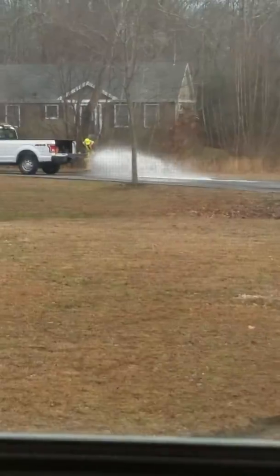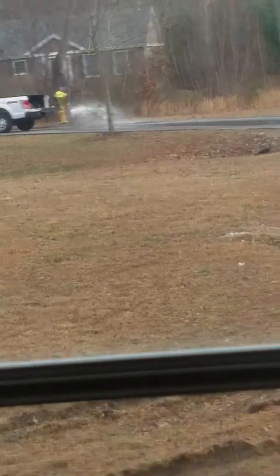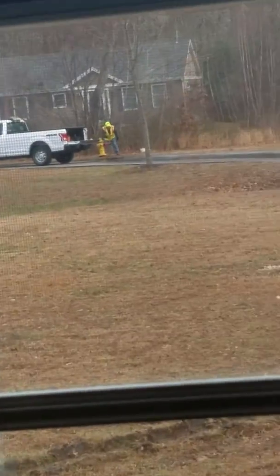I hope it's at least warm outside so our driveway doesn't become an ice skating rink.